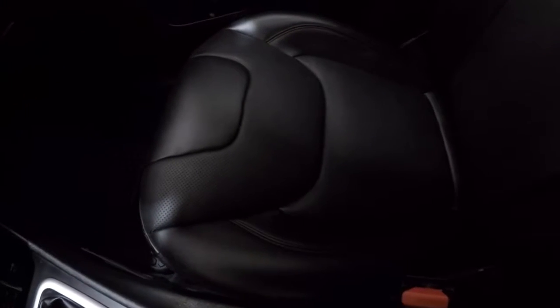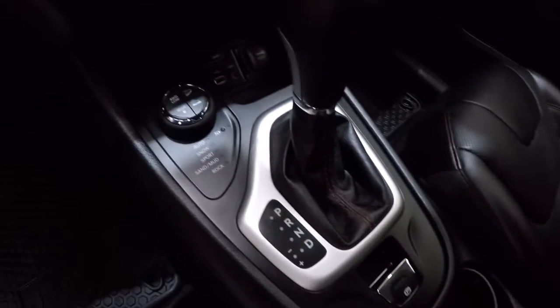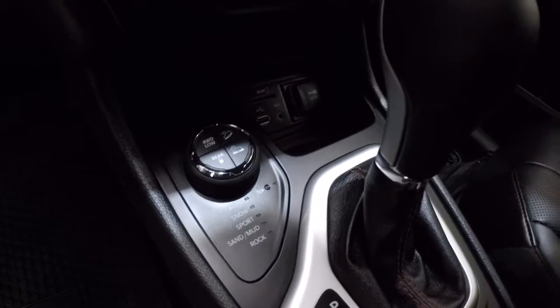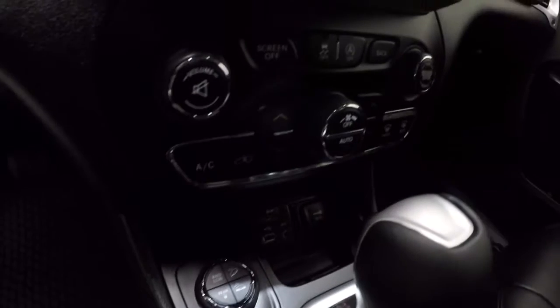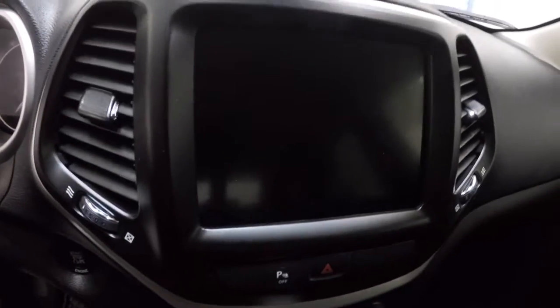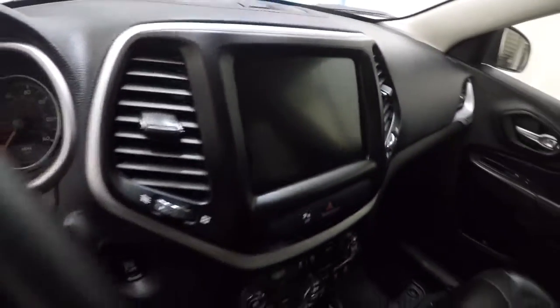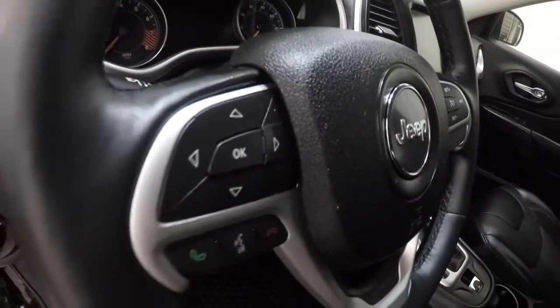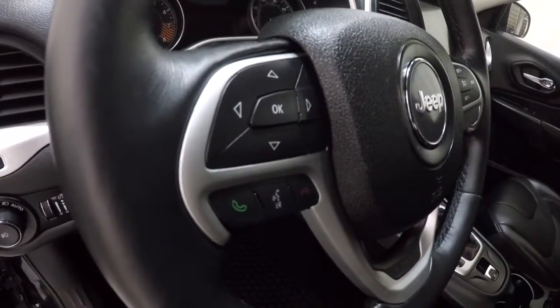The passenger seat is in phenomenal shape as well. It doesn't even look like anybody's even sat in these seats. Not a wrinkle in them. Okay, automatic. This is a four-wheel drive. Auxiliary plugs, USB port, power supply, dual climate controls. Okay, it's got push button start. Really nice big touch screen and backup camera here. I'll turn that on for you in a second. Leather wrap steering wheel. Steering wheel audio controls, Bluetooth.